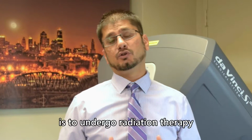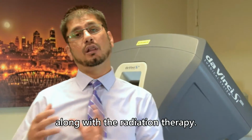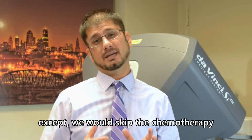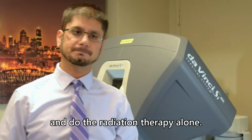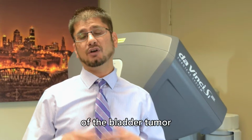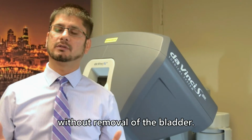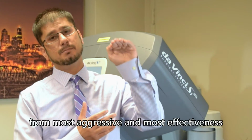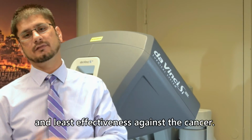The third option is to undergo radiation therapy instead of surgery and get chemotherapy along with the radiation therapy. The fourth option is similar, except we would skip the chemotherapy and do the radiation therapy alone. The last option is to undergo aggressive resection of the bladder tumor from just inside the bladder without removal of the bladder. Now remember again, we listed these options from most aggressive and most effectiveness against the cancer to least aggressive and least effectiveness against the cancer.